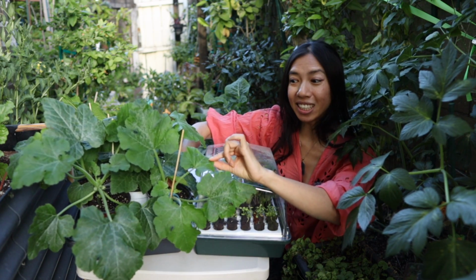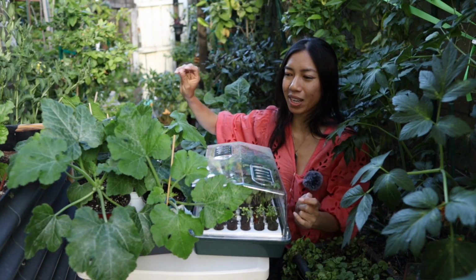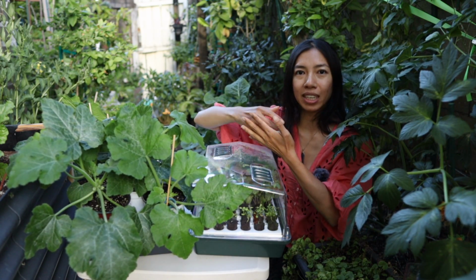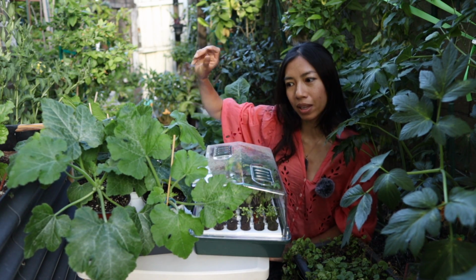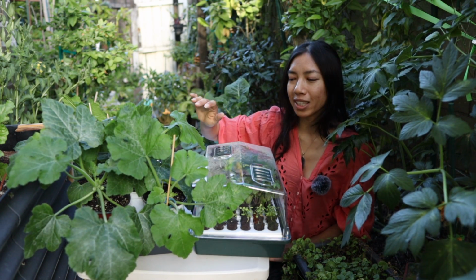These are the zucchinis. They are spineless. I can't wait to get them in the garden because it really just doesn't bother my skin. It's not prickly at all when you try to go in and adjust the plant or pick the fruits. So I'm really looking forward to planting this out in the garden.